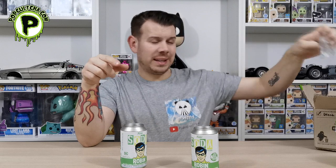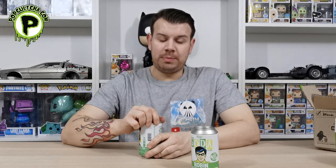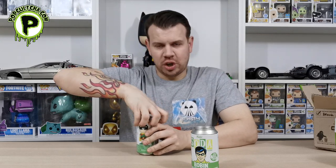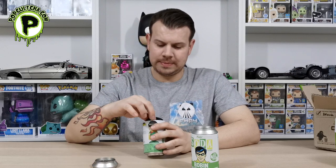With the other one, where it was 10,000 pieces made, there was a chance of 1,600 of them being a chase Funko. Funko Soda, I call it Funko Soda. But this chase is going to be a lot less possible on this, only because there's less pieces. So the less pieces, the less chance you are to get a chase. I do like that they do a chase on each one.